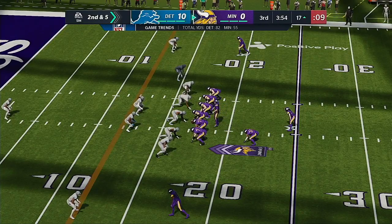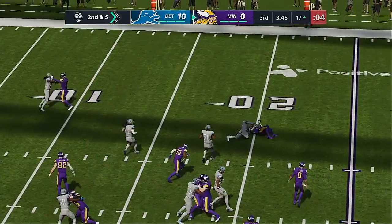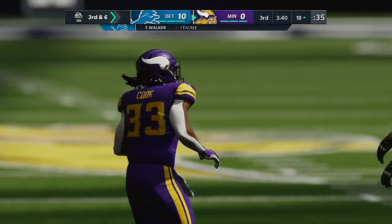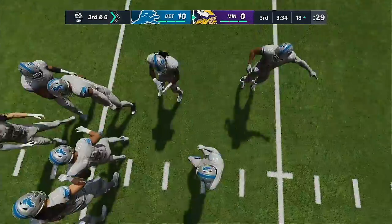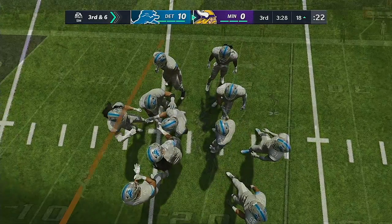Inside 4 minutes to go, third quarter. Again, it's Cook. Now he is going to be stopped cold behind the line of scrimmage. A loss on that play, and now third down gets tougher, third and 6. This defense is just flat getting after it. They have not given up much of anything in the run game. Case in point right there.